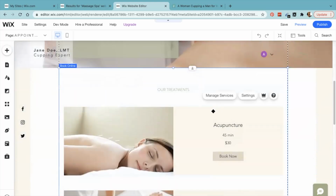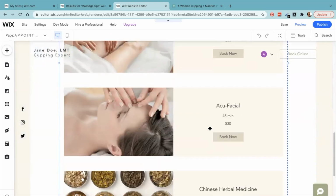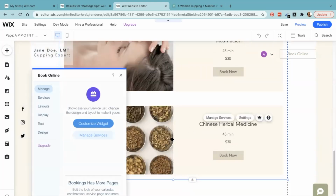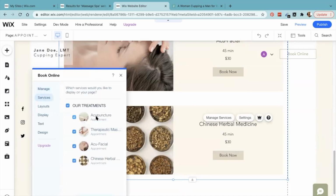And then this is where they put their book online app. Let's explore this a little bit. We could manage this, and we can go to customize widget, and you can decide which treatments you want to include. If you're just starting out, I would recommend just using their booking feature. But if you're already using some type of booking software, you can embed it.